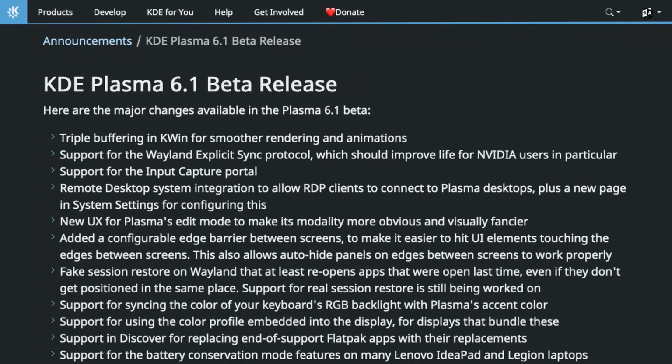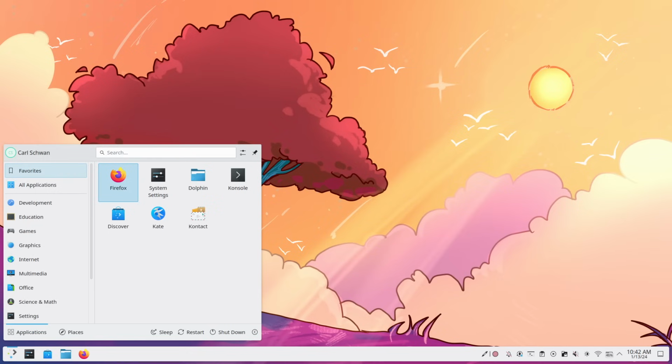To my fellow members of the KDE Kingdom, the wait is almost over for the next iteration of your favorite desktop environment. The KDE project has unveiled the beta version of KDE Plasma 6.1. This is packed with a lot of cool features and improvements.